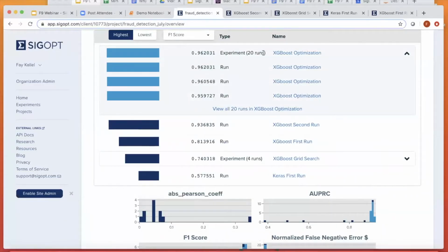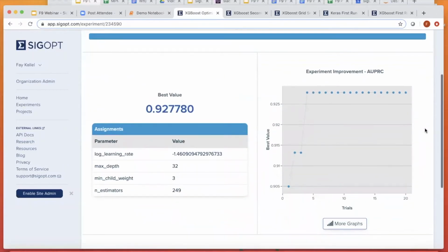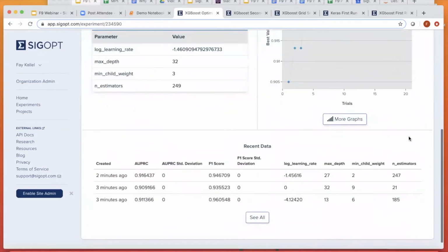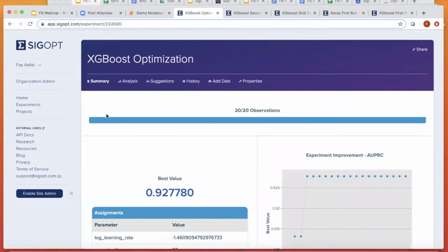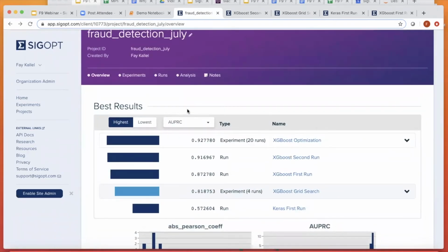There are 20 runs nested within this experiment. And I can look at all of those. So let's look at that XGBoost optimization. It gives me a sense of how this model eventually progressed over time. So going back to my project page, this is a really good high-level snapshot, but I want to further analyze some of the work that transpired.